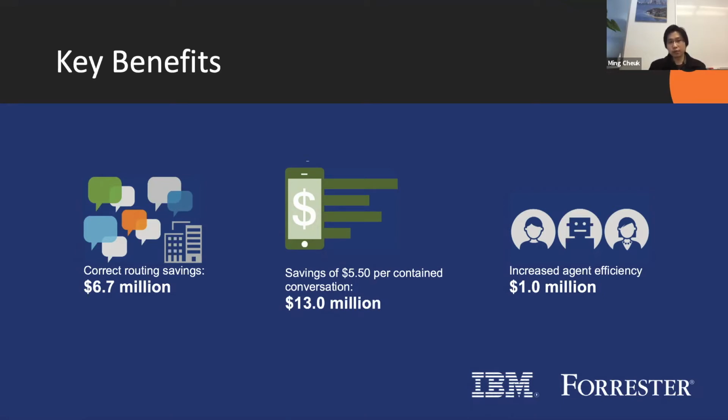So this was a report done by Forrester, commissioned by IBM to survey a bunch of IBM's customers using Watson Assistant to see what kind of savings they had in their organization. They created this composite organization based on all of the organizations they interviewed, and found a few really good metrics, like just directing people to the right place is already a huge saving. 6.7 million in a year for, I think it was a 10 billion revenue company, and contained conversations as well.